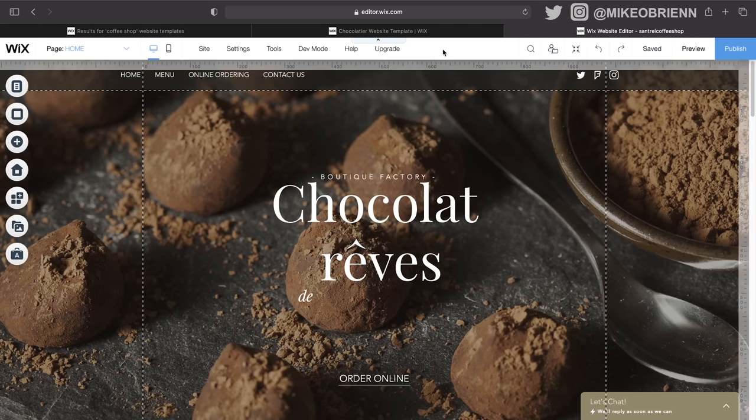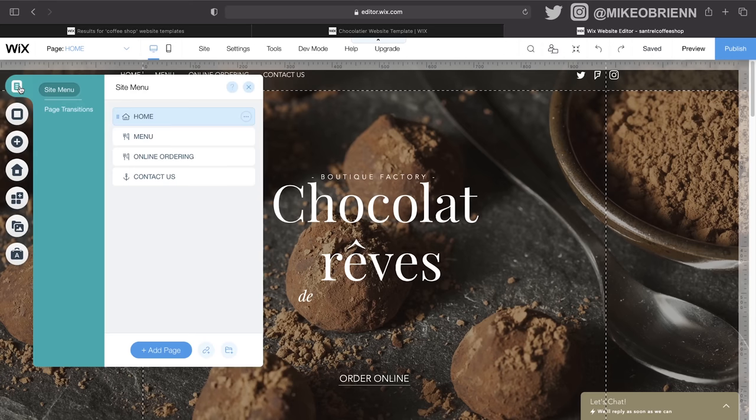The other thing besides the top is really going to be on the left side. So the left side is really where everything starts to happen when we're customizing this website. The first thing is your site menu. Yes, we have that on the top to switch pages, but you can do a lot more here. You can not just switch pages, but actually customize them. You can add pages, rename pages, reorder them, do all kinds of different stuff.